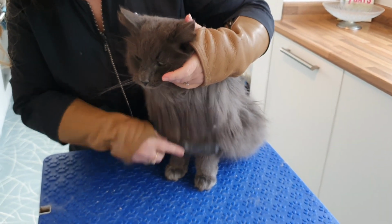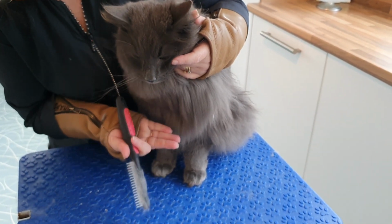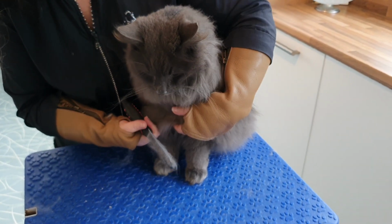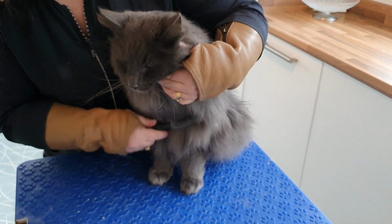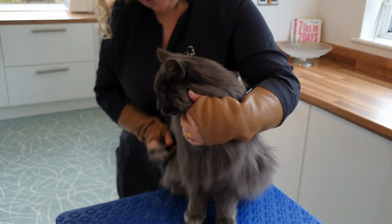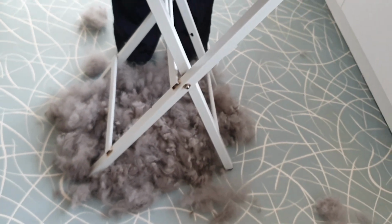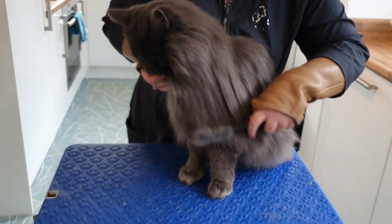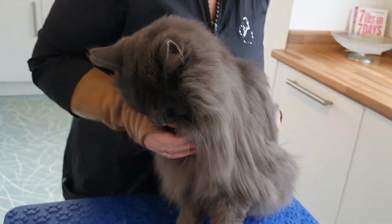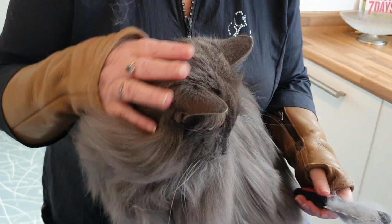So we have done a full belly clip. We've actually come up to here to his chest because of the long hair. It's all hidden because he was matted under there. And we've had an absolute ton of coat come off him. You can see on the floor there what's come off. And here he is just now having his little spruce, aren't you? You're a good boy. Yes, you are.